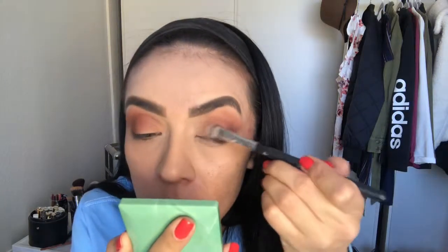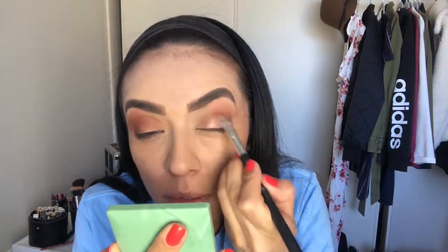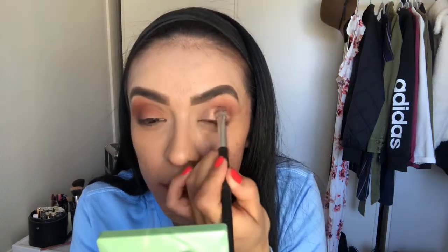Gosh, that would have been such a nice color. Oh well, it is pigmented. Just putting it all over my crease so you guys can see.